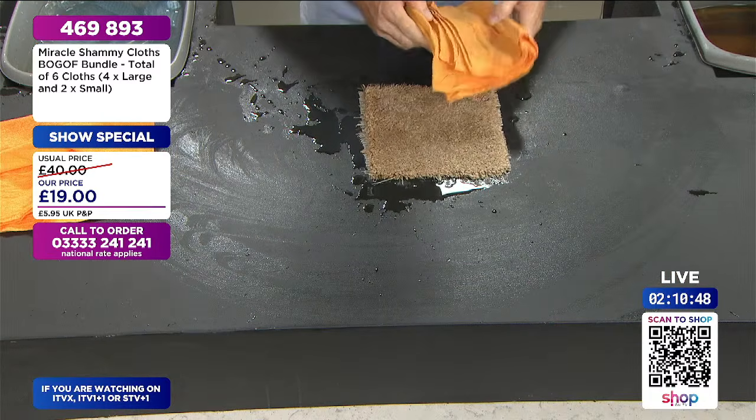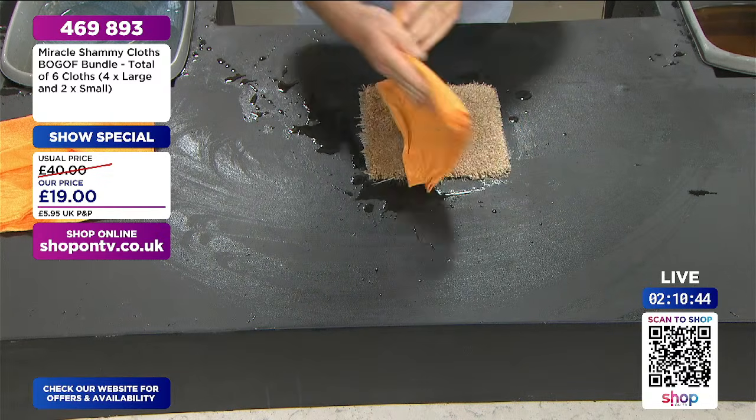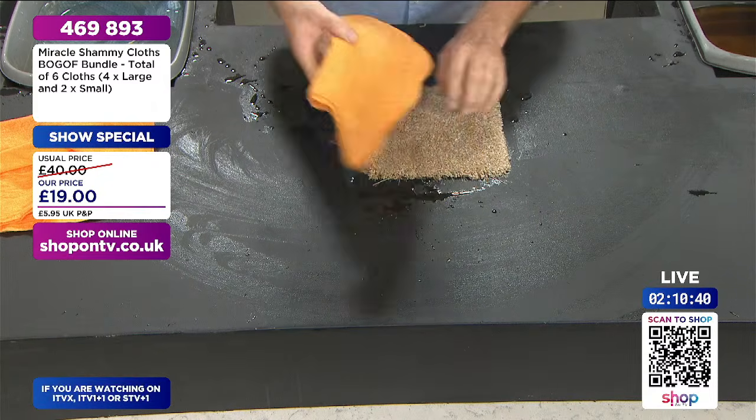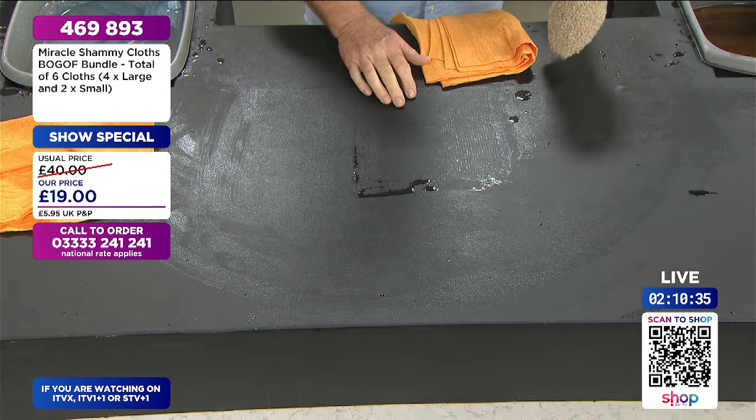Now, what we want to see is that mess underneath. This time I'll use my hands, a little bit of pressure. And, of course, we want to know whether that mess underneath is gone. Look at that colour change. Right back to normal. The hardwood floors, and that bone was dry. That was soaking. Yeah, it was flooded.